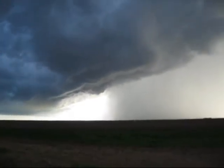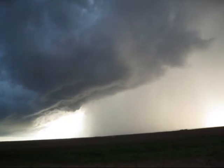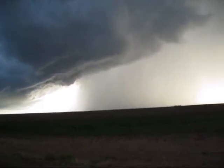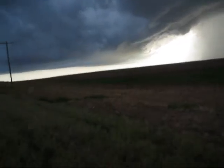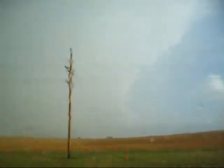I'm gonna get my cell phone real quick and I'll get a picture of this. There you go. Got a picture of this, send it to Facebook. You always do? I can't see the storm again. Storm structure.